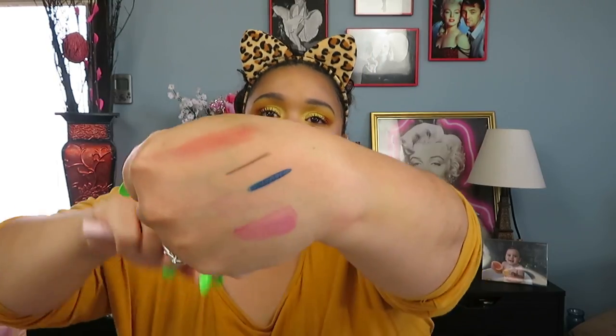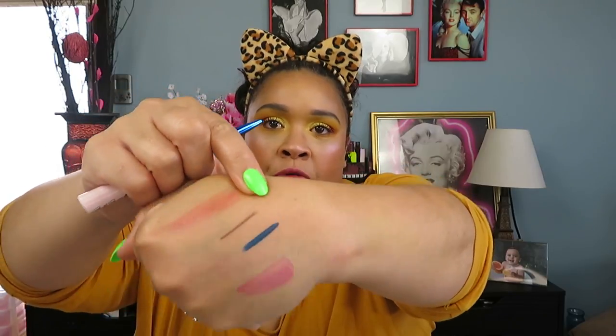Anywho, there's a little thing in here so you can shake it up. But yeah, it's kind of drying down like metallic or chrome. I apologize, you guys. I cannot talk today. The black one's very nice. This is just a regular liquid liner. This does not have glitter in it.